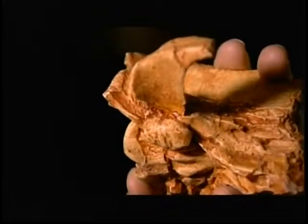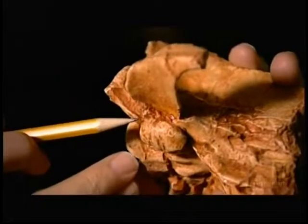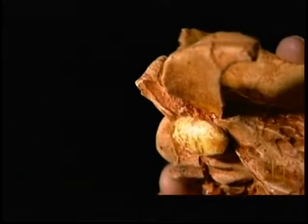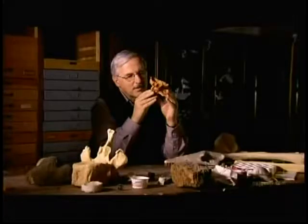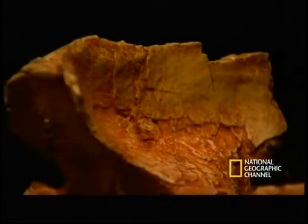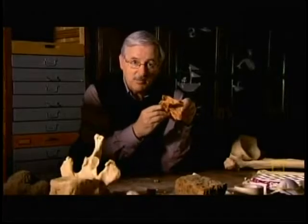Then he spots a tiny S-shaped bone in the ear region. He finds out that this bone is known as a sigmoid process and is unique to one particular order of animals that lives in the water today. Gingrich finally discovers what this creature is. "It's something primitive, it's something transitional, but nonetheless, with the sigmoid process, a primitive whale."